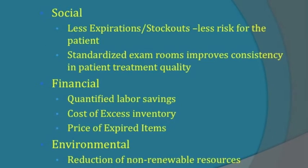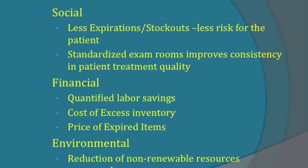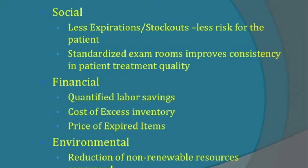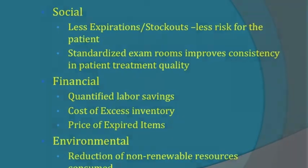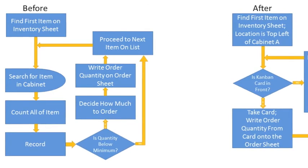Due to a reduction in labor hours needed, items that expire before being used, and excess inventory supplies, the clinic should see a substantial net savings, financially speaking, meaning that more time and capital can be allocated to helping more patients. Finally, the reduction in wasted goods means a smaller environmental impact by the clinic, reducing the plastics and other non-renewable resources over the production life cycle of each stocked item. In addition to these considerations, the following results were found.